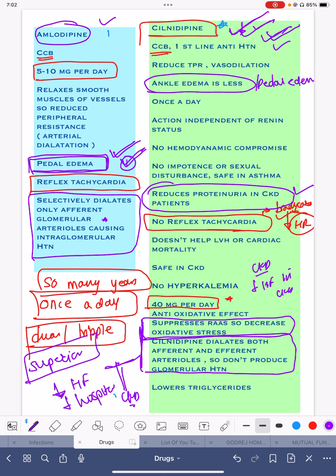So this drug can be evaluated very well, and can be preferred in those patients who are already taking amlodipine if these things are to be considered. Otherwise, any patients who are perfectly normal, who don't have CKD, who have plain hypertension, who don't have any pedal edema, or in spite of amlodipine, if the patient does not get pedal edema, we can simply continue amlodipine because amlodipine is cheaper than cilnidipine.